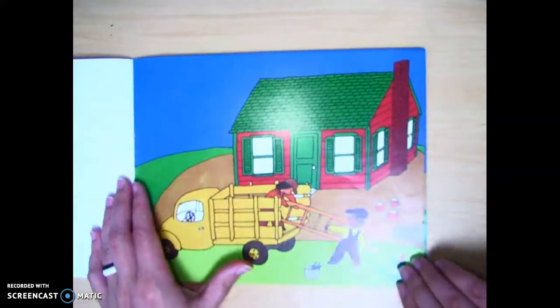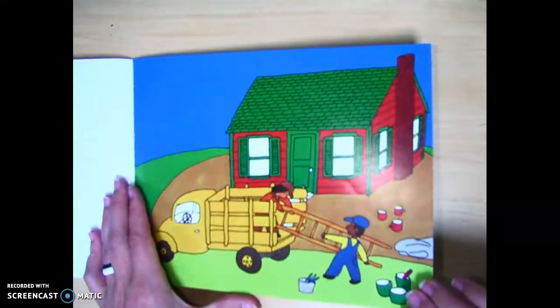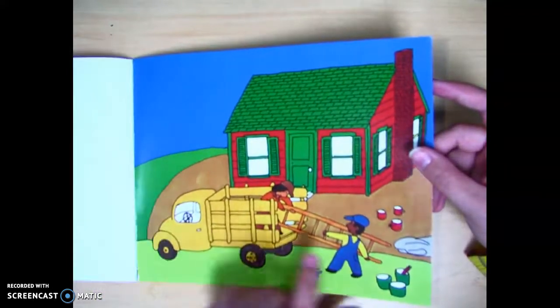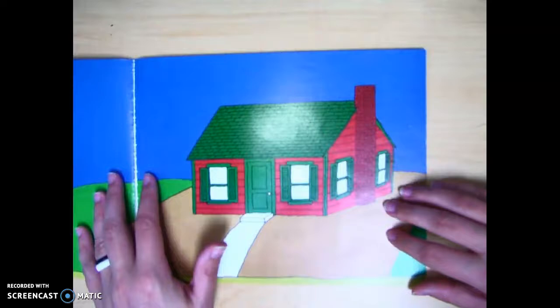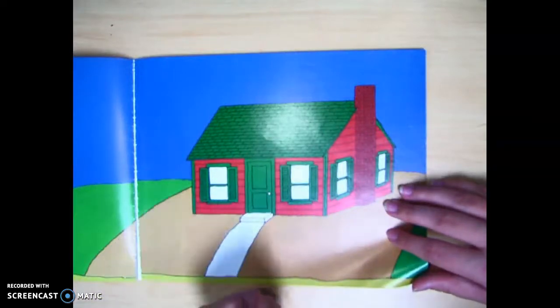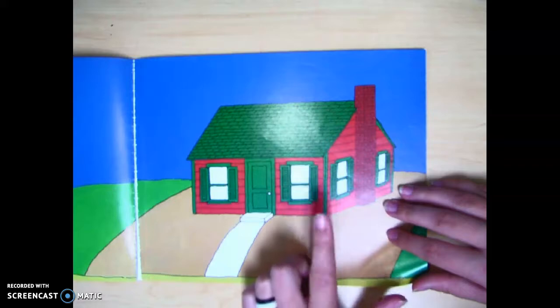The workers leave. Look at that house. It reminds me of Christmas because it's red and green. The house is built. They finished it. They took that big blank hill and they put a house on it.